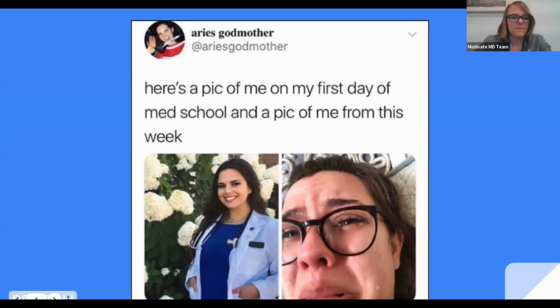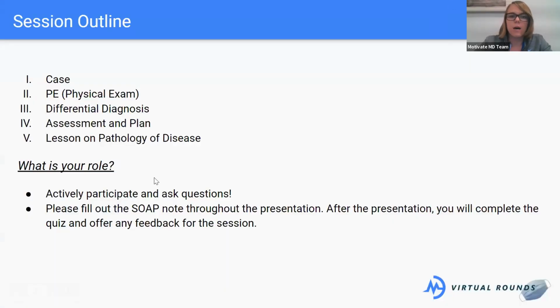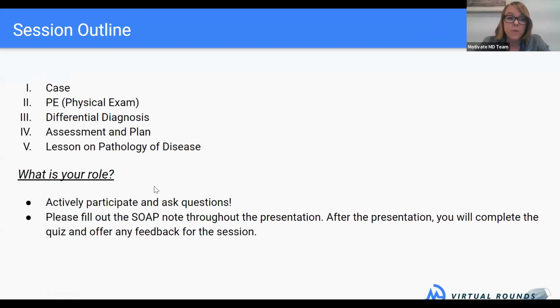All right, so as always, what we're going to do is walk through a case. We're going to go through the physical exam. We're going to discuss the differential diagnosis. And as a foreshadowing, I'm going to elicit more participation for making the differential diagnosis. We're going to have an active session where we list the differential diagnosis, so hopefully a lot of participation on your end. Then we're going to transition into the assessment and plan. And then we're going to talk about the pathology of the disease. I know that is the part where you guys usually get the most out of, so we'll try to emphasize that as well.